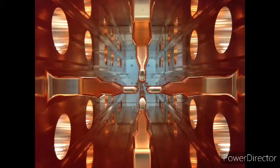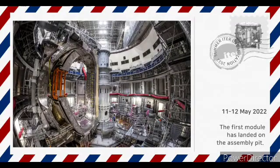Lifetime of plant: IFMIF-DONES plants should be designed for 30 years of lifetime. Accessibility: good accessibility of the irradiation volume for experimentation and instrumentation. Instrumentation. Capacity of material characterization: adequate tools to allow the materials characterization in external laboratories should be made available.